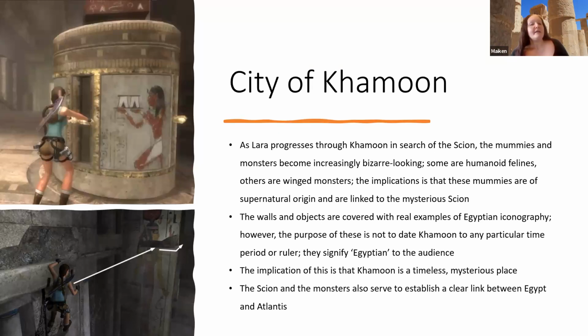So again, if we think about this city of Khamun, you see a couple of screenshots here, you can see that the different objects and the architectural elements, again, they are being used as obstacles in the environment. So that allows the player to come up with different strategies in order to navigate this environment. So again, the cultural significance of these objects is not important. What's important is that they look Egyptian and they act as this kind of obstacle environment for the player.